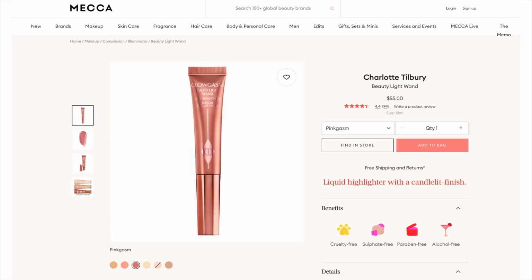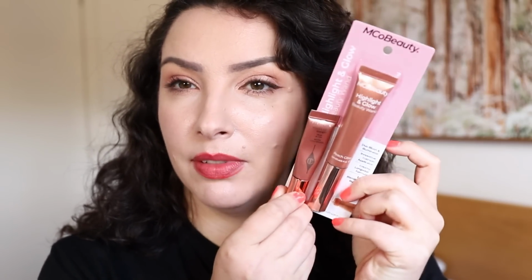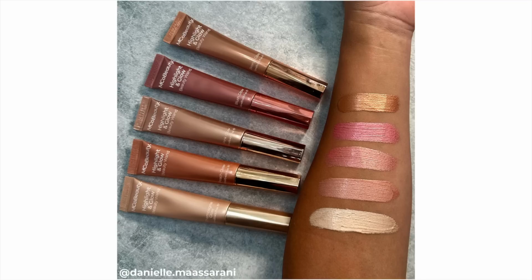It's often sold out at Mecca, and there's a brand on the Australian market, MCoBeauty. Now they copy things. This is a blatant copy. Look, it's a different shade. I decided to buy this one in the peach shade. So this is Peach Glow. They do have a dupe for the pink one.